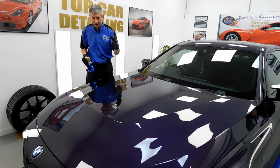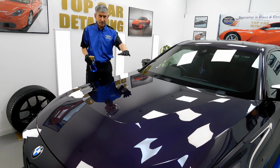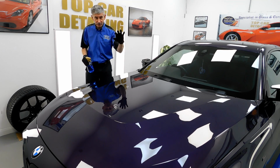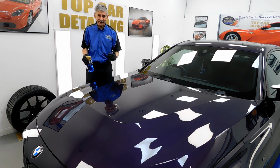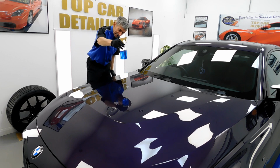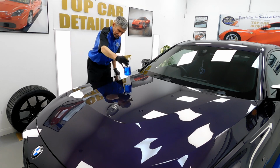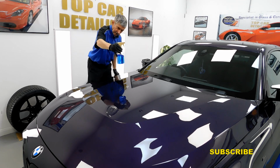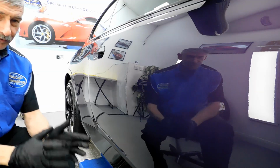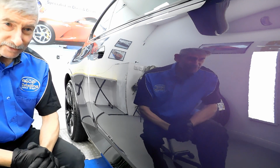When we do paint correction, we use the best polishes in the marketplace today to get rid of all the swirl marks and scratches out of the paintwork, and then we use the best polish to get the ultimate mirror finish on your vehicle. As I say, all the products we use here are tried and tested by myself and the best in the marketplace today. So as always, I do the depth of clarity test in the paintwork, and as you can see, no swirl marks or scratches there, just looking like a complete mirror. Lots of hours spent machine polishing on this fantastic BMW 240i here at Top Car Detailing, turning cars into mirrors, that's what I do.